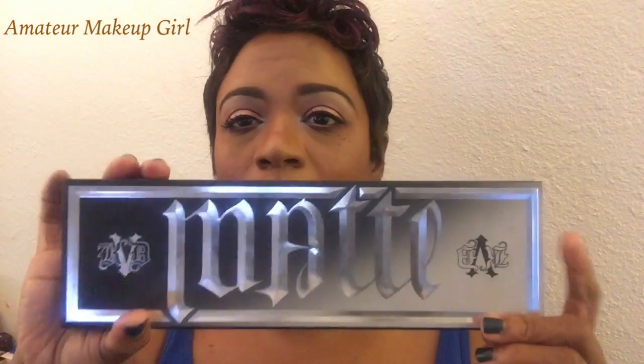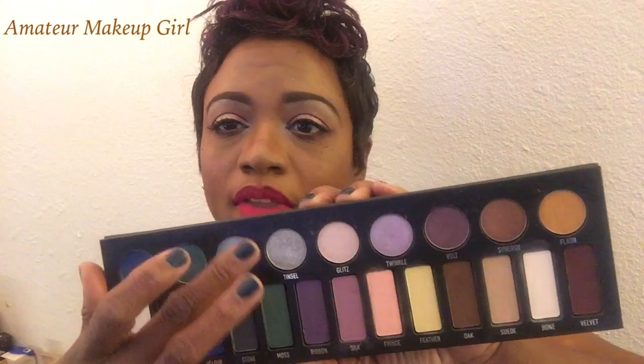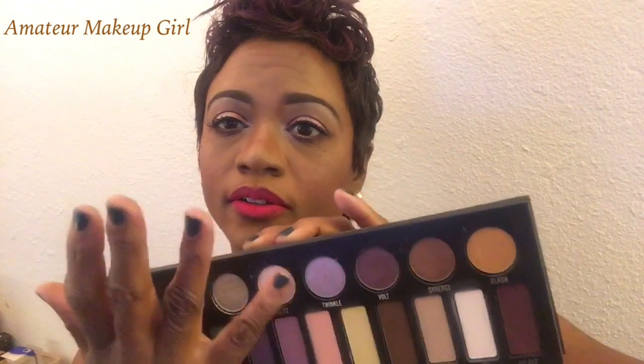So you guys know that I have been really loving this palette because I've done a couple looks on it already, and it is the Metal Matte palette from Kat Von D. I don't know these colors, what she did in here. This is considered a holiday palette, but you get all of those shades and her Metal Crush formula.